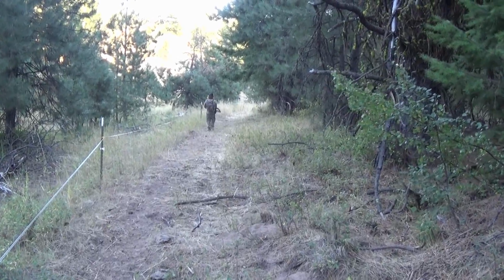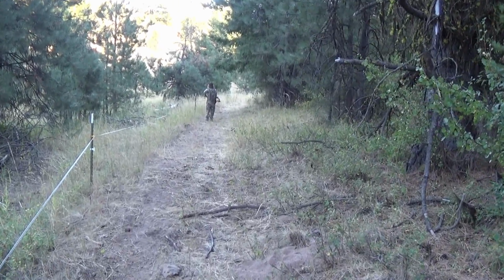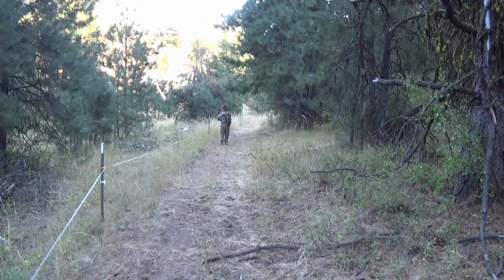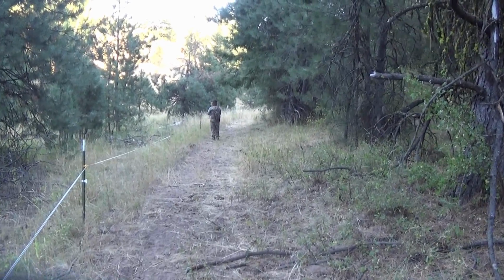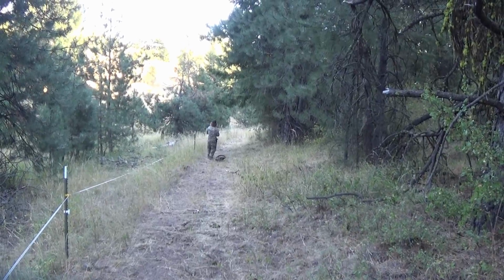So this morning, we were on our little trail. We heard a bugle. We froze. Then we heard crash, crash, crash. And elk were running right down the hill towards us, so we hit the ground. We called. The elk stopped.